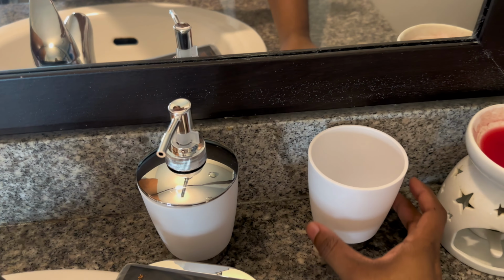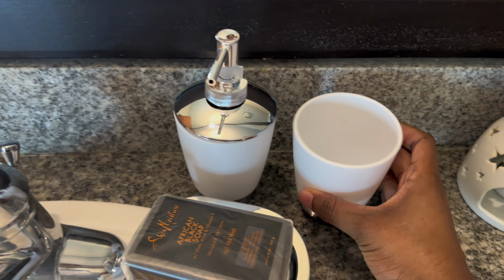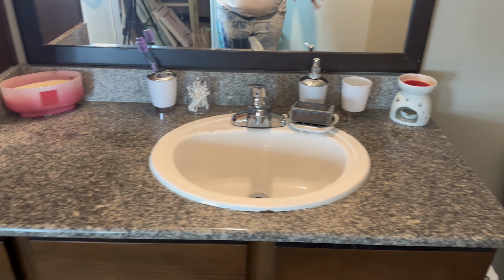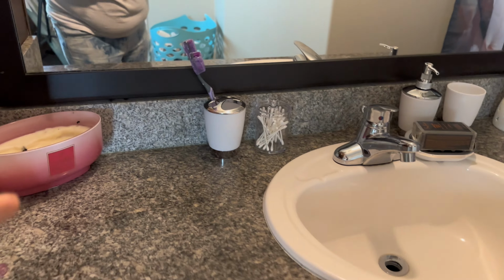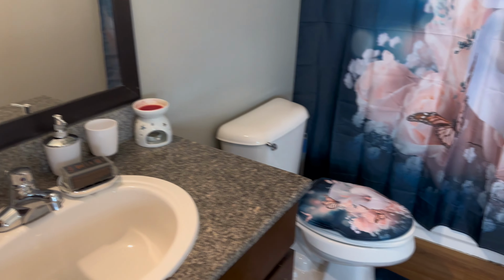And then y'all comment and let me know what I should put up in here, because I don't know what I should put up in there. But I left my candles in there because I like to keep my bathroom smelling good, smelling fresh and clean. You know, when you walk into a bathroom, it's supposed to smell good. So, yes, that's why I have that up in there.